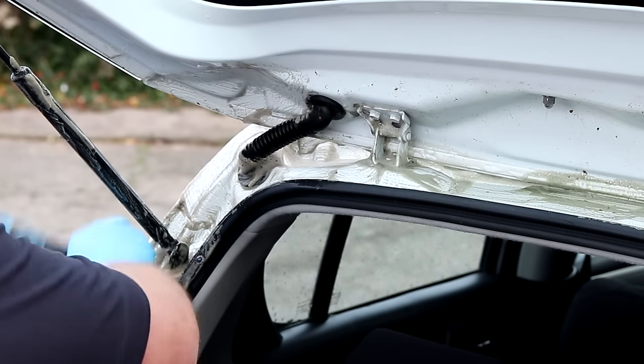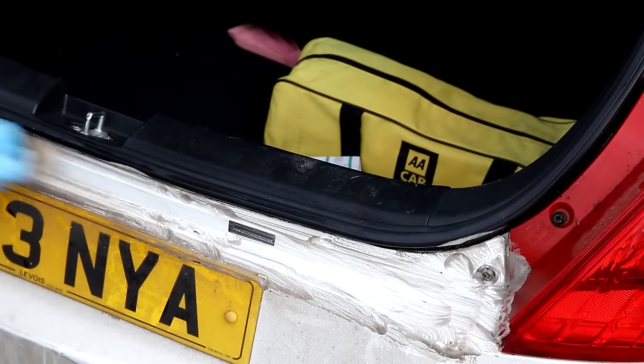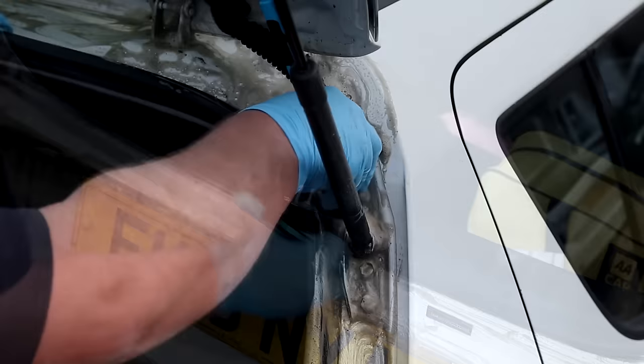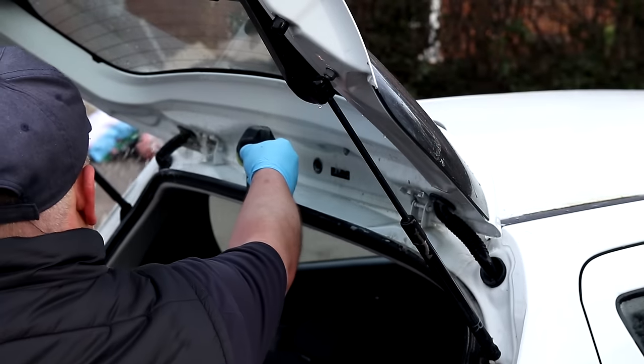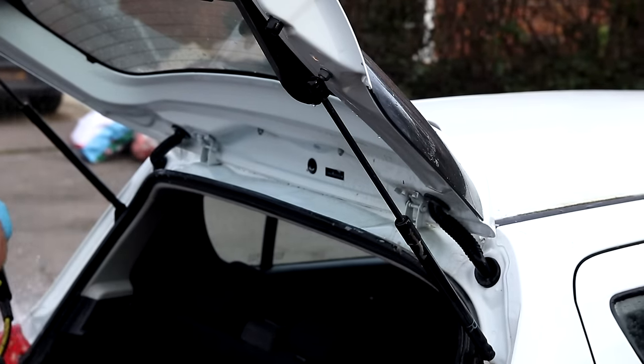Don't forget your struts. So this was interesting. He did the top lip of the bumper. That's something I don't actually do. I tend to do that after, when I'm doing the rest of the pre-wash. Take your nozzle off your pressure washer and just gently wash it out.